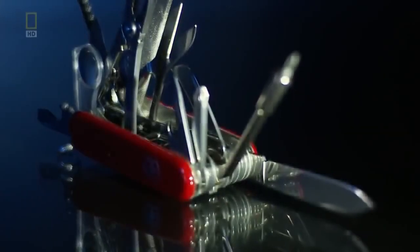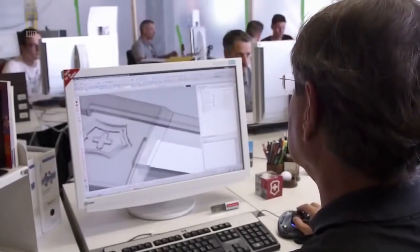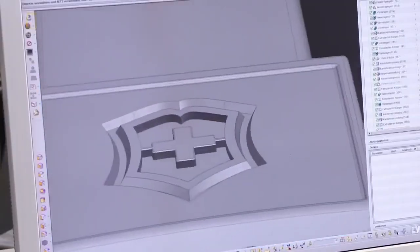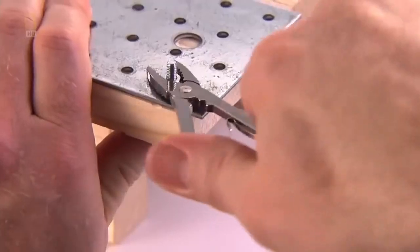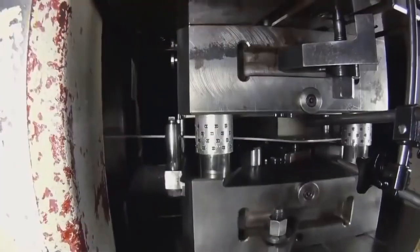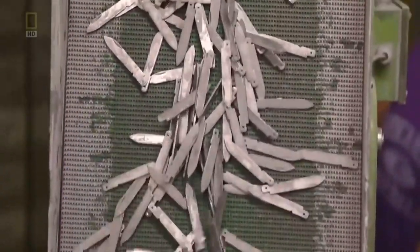This little tool is the result of over a century of innovation. Our Swiss Army knives are really the best in the world. Now thriving in the digital age, it dates all the way back to the Victorian era. From the technical point of view, it was fantastic. It's used by everyone, from Boy Scouts to presidents. It has everything you need. Who knows how many lives it saved? And how it's made is as ingenious as the tool itself.